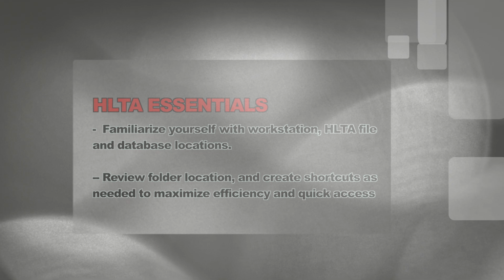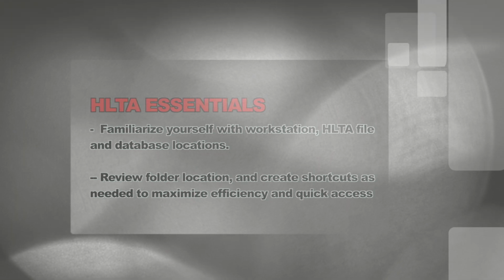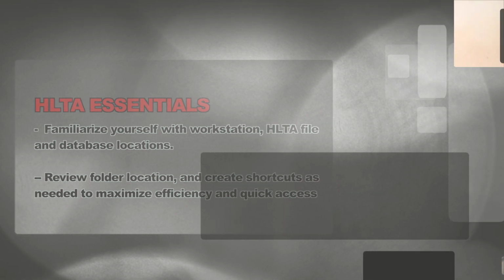Next step that you'll want to do to set up another platform for success is to speak with your coworker during the handover to find out where all HLTA files and folders are located on your workstation. You'll be spending a lot of time on the computer and interacting with members. So it's very good to familiarize yourself with where everything is located, because you'll be building new files and folders for new upcoming HLTAs as well. So make sure that you're familiar there, so when someone comes in or you need to direct someone to it, it's just a couple clicks away for them and you're quite knowledgeable.